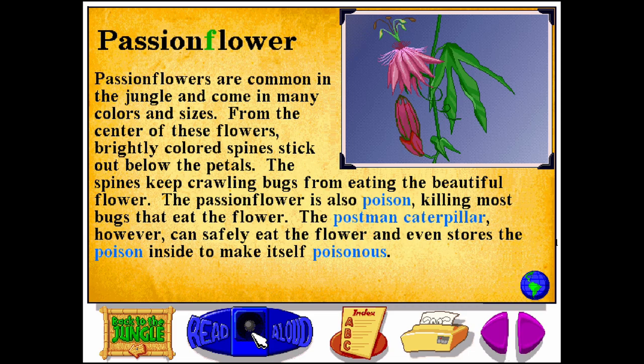Passion flower. P-A-S-S-I-O-N-F-L-O-W-E-R. Passion flowers are common in the jungle and come in many colors and sizes. From the center of these flowers, brightly colored spines stick out below the petals. The spines keep crawling bugs from eating the beautiful flower.